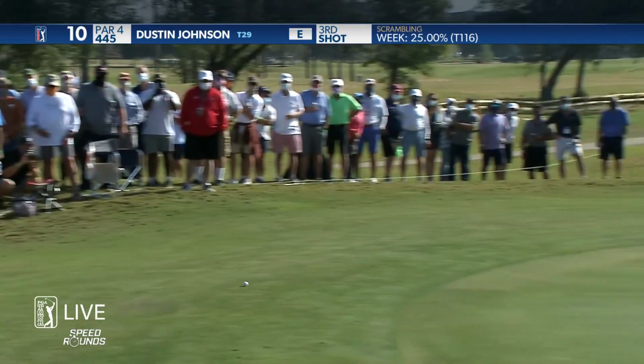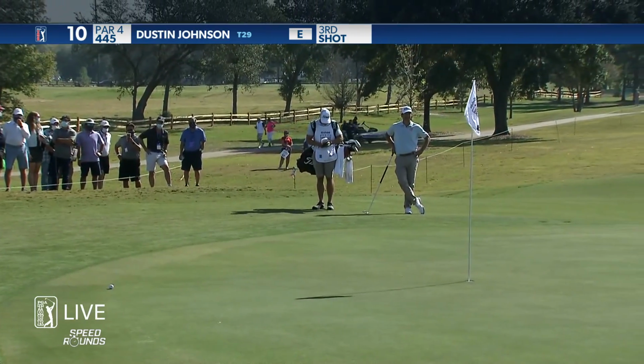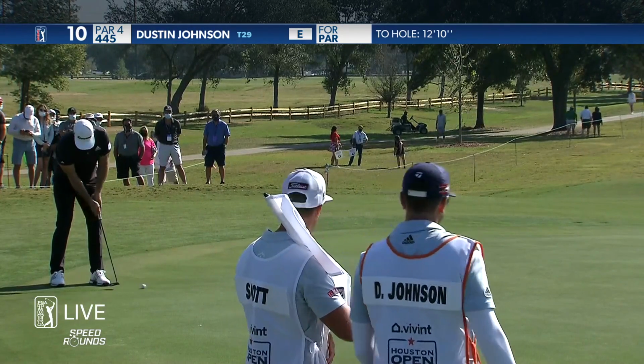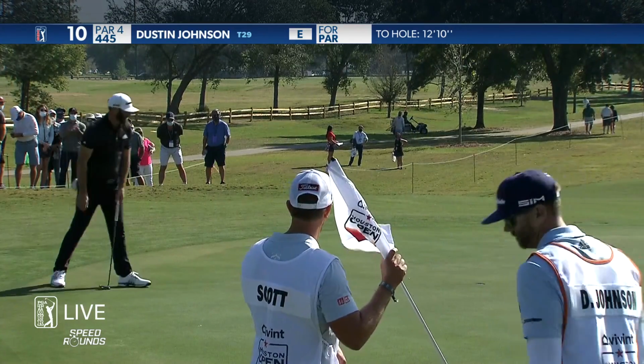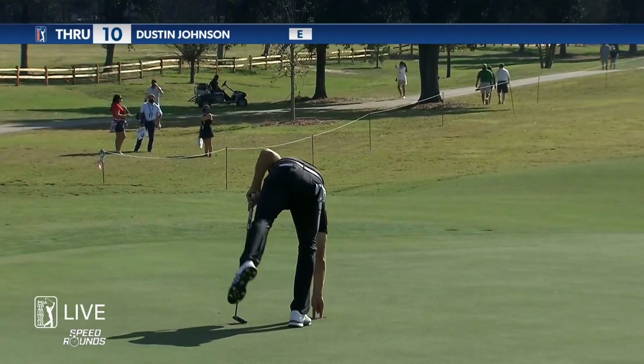Go, go, go, go. Get a little bit. Make that. That's so close. All right, for par. Wow, second very good par save in his last few holes for Dustin Johnson. Yes, sir.